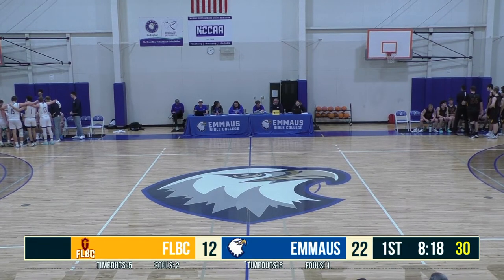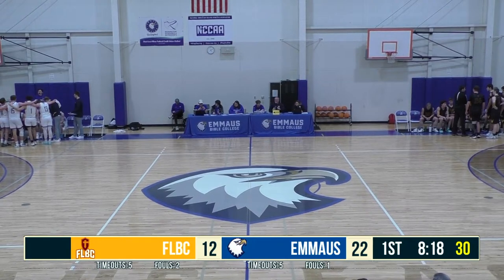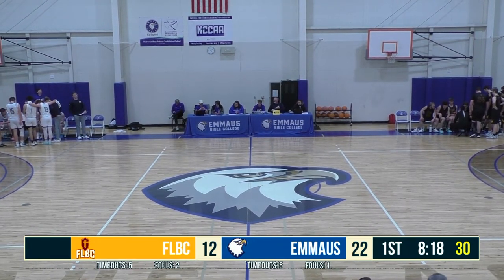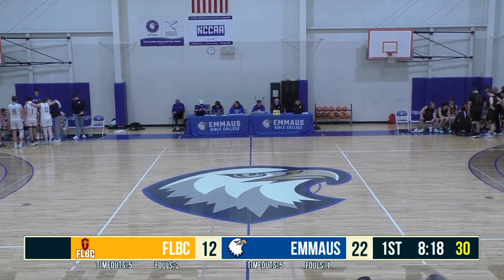A lot of firepower on the Eagles side. Partner, I'm not really sure the Conquerors are going to be able to keep up the pace. They are playing 10 players tonight, so they should have a lot of energy with them.